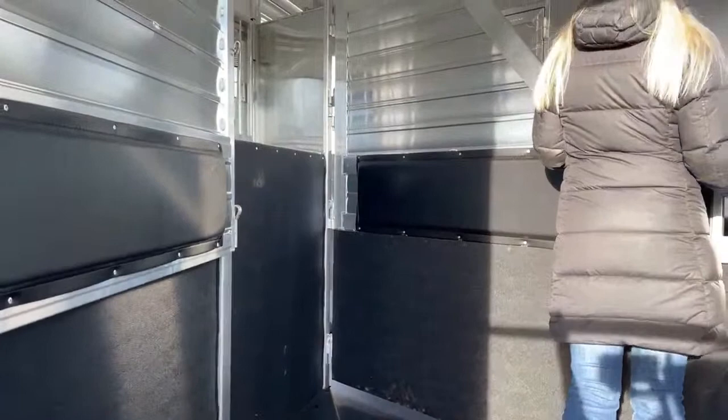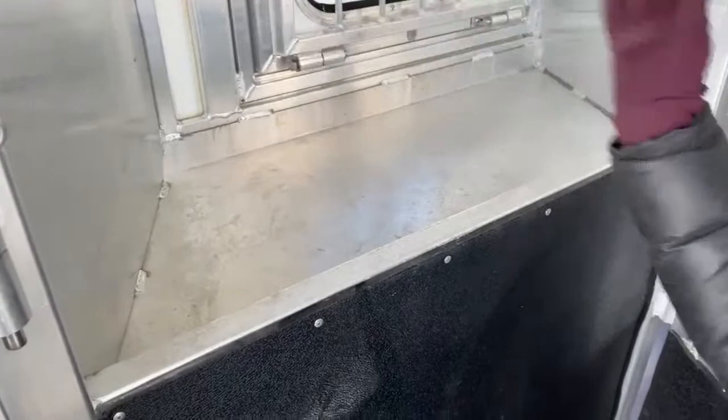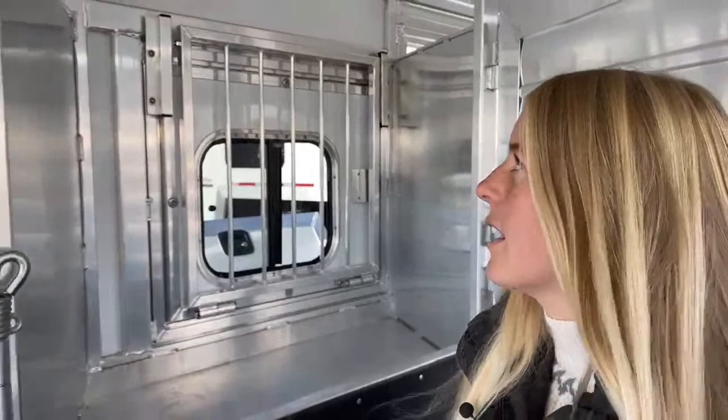Big mangers right here. As I mentioned, you've got all these big drop downs on the head side so you can throw feed. They're nice and solid, so if you're having a horse on either side of you, you're not gonna have to worry about their hay dust swirling around and getting in your other horse's eyes.